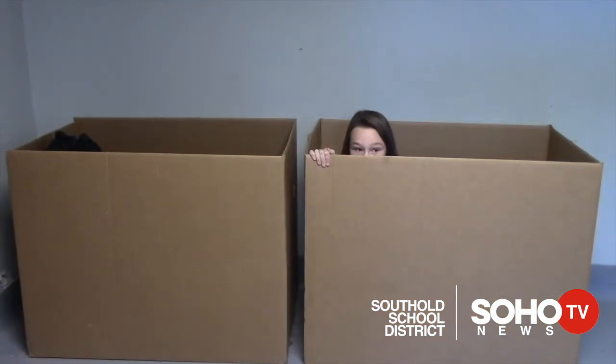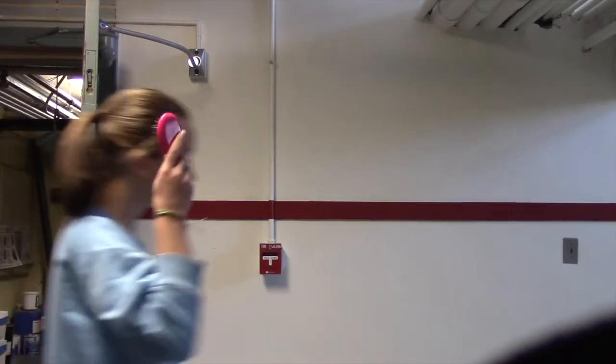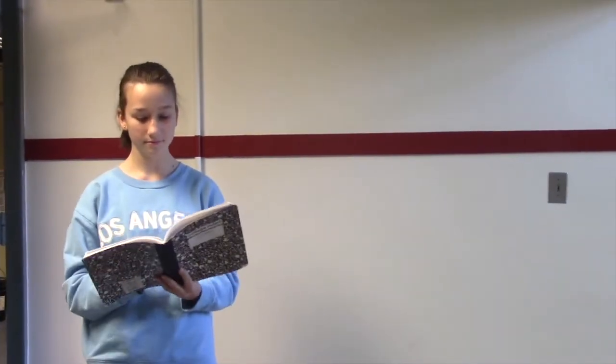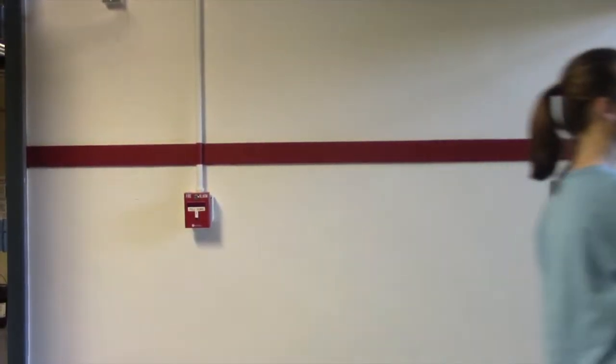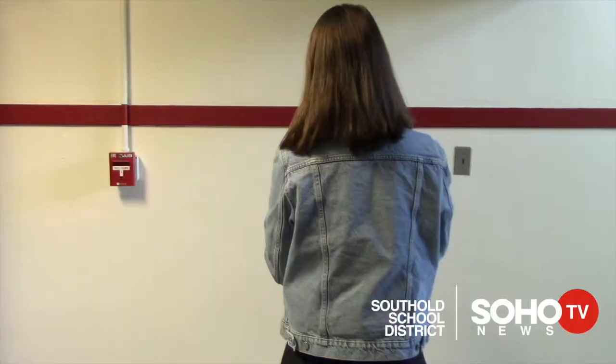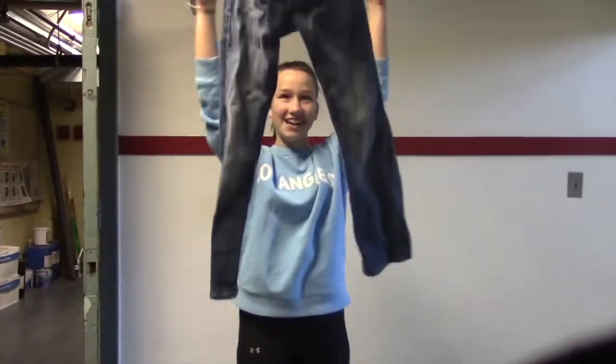Hey Southolds, Emma Detour. Have you ever wondered what's in our school's lost and found? Here's an inside look at all the cool stuff we can find in there. Southold's Lost and Found is a gold mine full of other people's misplaced things. Here's what we found. Things to fix your hair. Water bottles to stay hydrated. Lots of sports equipment. Bags to hold your stuff. Books to take notes. Hats and jackets to keep warm. Things to keep you entertained. Pants. And even some snacks if you get hungry. It's been Emma Detour reporting for Soho TV.